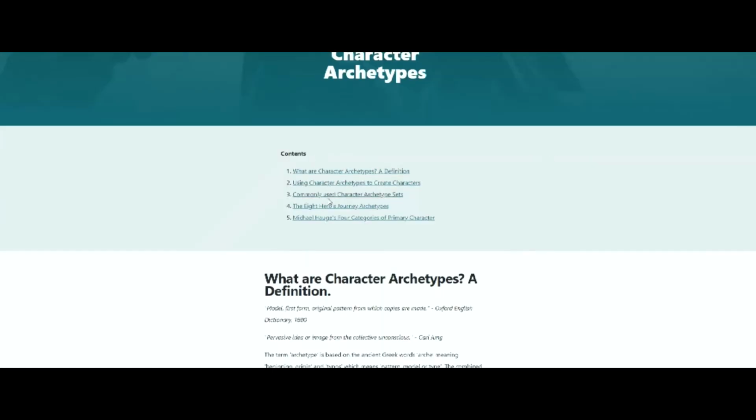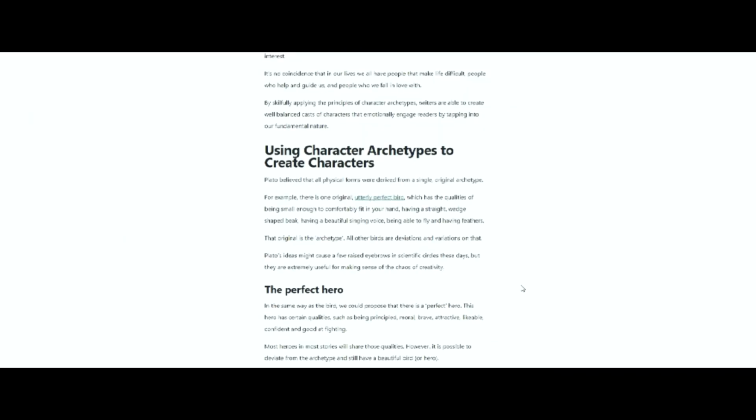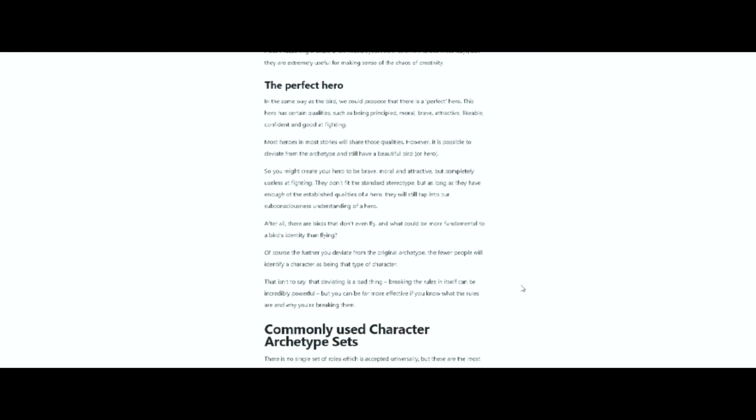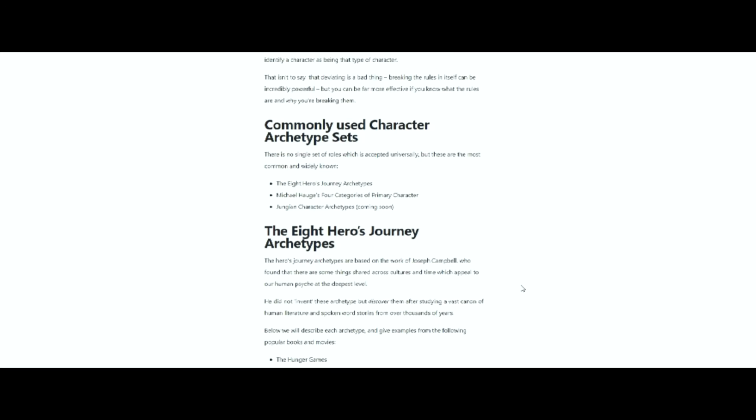Again, you have the contents section right here that you can click on and jump to that particular portion of the article. But it goes over what character archetypes are, how to use these archetypes to create your characters, and it goes a little bit into the perfect hero. Commonly used character archetype sets. The most famous one, I guess, are the hero's journey archetypes.